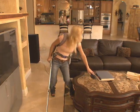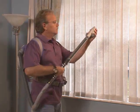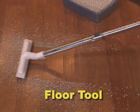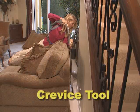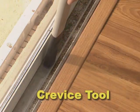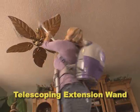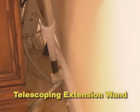The GoClean Backpack Vac is so quiet you can hear a telephone ring. The accessories quickly slip on and off and store on the utility belt so they're always within reach. It includes a turbo tool for carpets, the floor tool for wood, tile, marble, and other hard surfaces. The crevice tool reaches nooks, crannies, and deep into tight spaces. It even cleans sliding door tracks. The triangular dust brush is perfect for drapes, fixtures, and cushions. The telescoping extension wand lets you reach up high and into tight spaces under and behind heavy furniture and appliances.